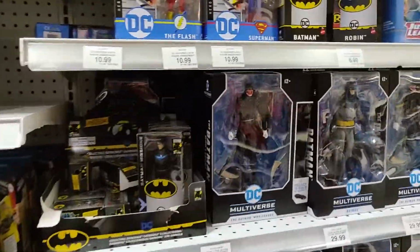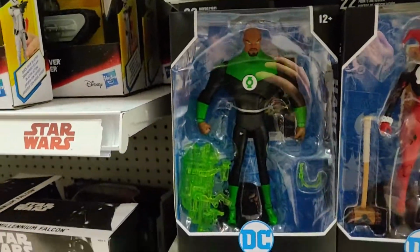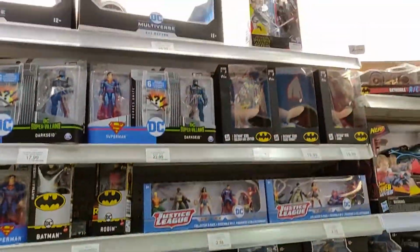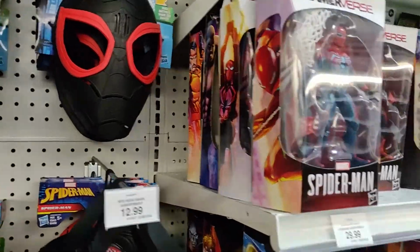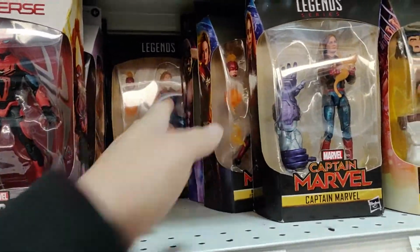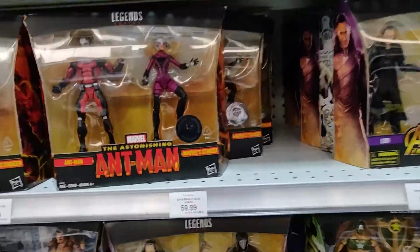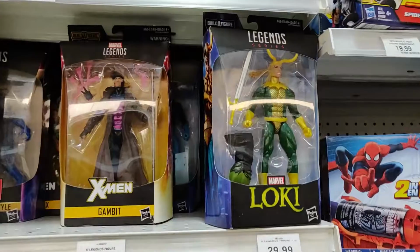And same old McFarlane 7-inch figs. And look, they even have Green Lantern here. For some reason, it's more expensive here at $30, which is insane. Marvel Legends, nothing new. A couple Gamerverse Spideys. Some old Captain Marvel stuff. Loki. And some stuff you can find on clearance everywhere else.